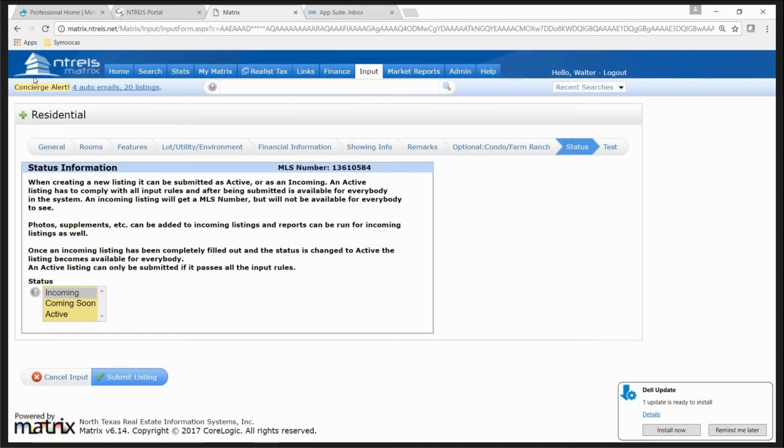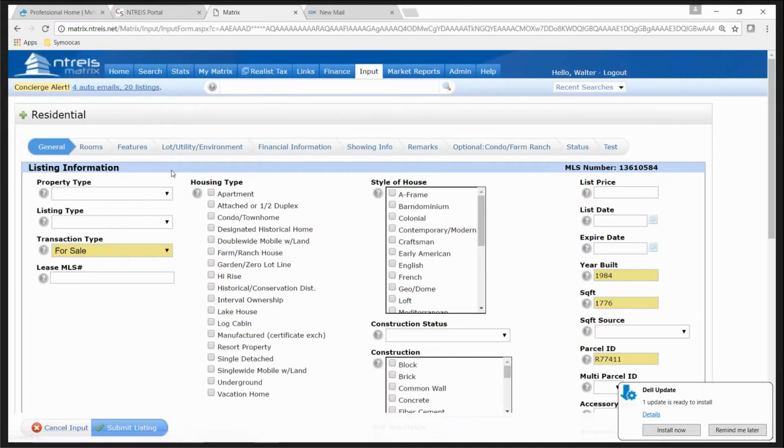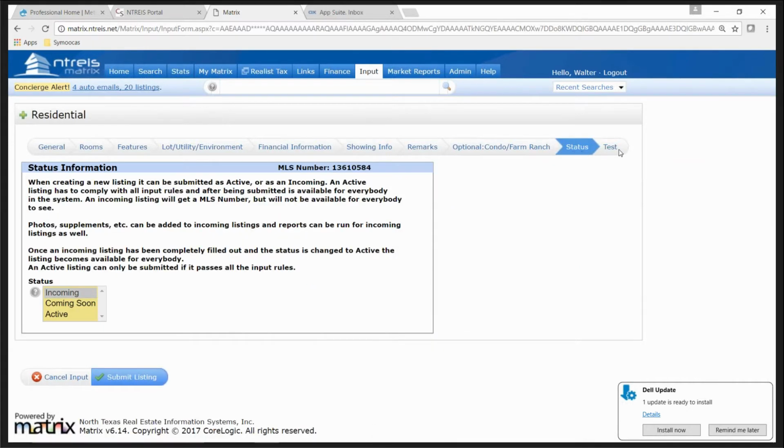You would come to the listing that you have in incoming status, go all the way over to the status tab at the top. I've got an extra one there that y'all don't have, but your last one will be the status tab. You would highlight coming soon and hit submit listing. That would put it in the coming soon status. It does do some software checks. It needs a minimum of stuff to be there, but it doesn't do as many checks as it does going to active. So you cannot back up to coming soon or incoming.